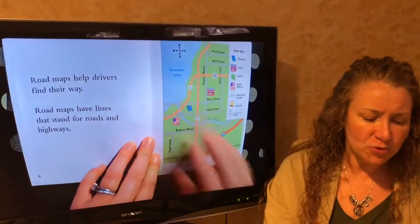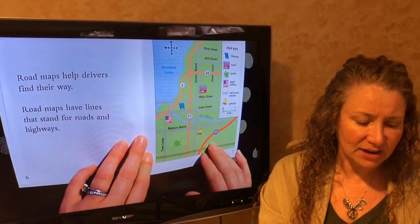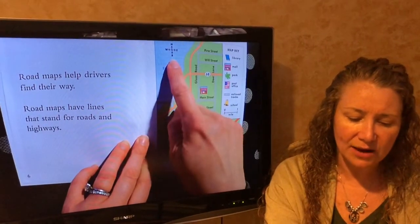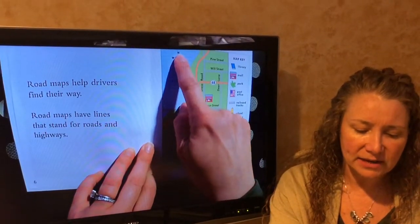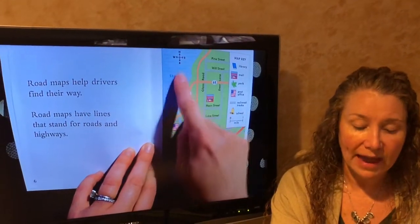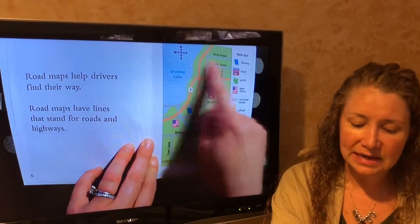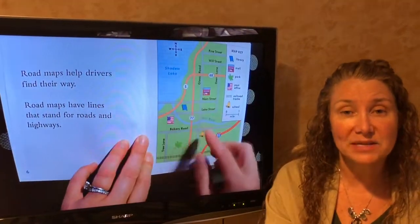Road maps help drivers find their way. Road maps have lines that stand for roads and highways. On this map, I just want to point out, right over here, it tells you N points that way, and it means north. S points this way, and it means south. E points that way, and it means east, and W that way, and it means west.